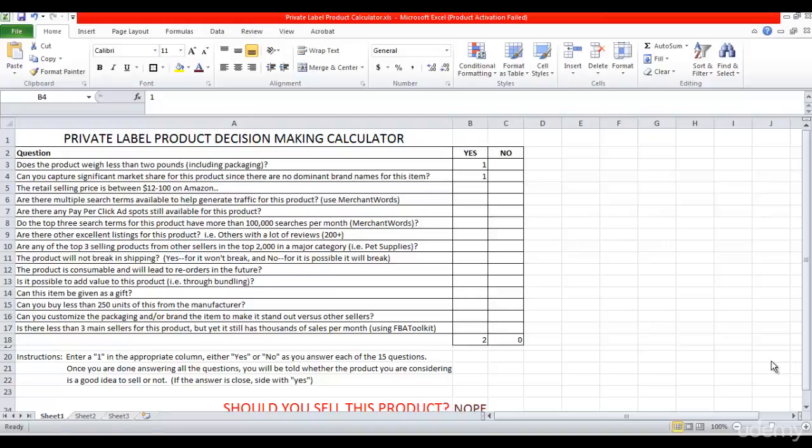I'm going to discuss how to decide whether or not you should sell a given product using this private label product decision-making calculator. With this calculator, you'll be able to determine whether or not you should sell a product based on answering questions with a yes or a no and putting a 1 in the given box here. So you could put a 1 here or a 1 in the no field based on the answer for a specific product.